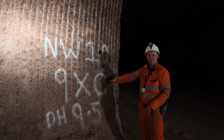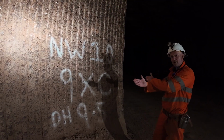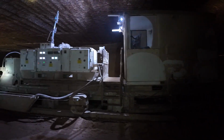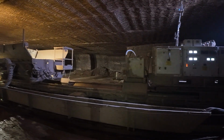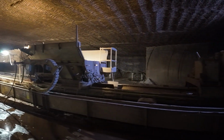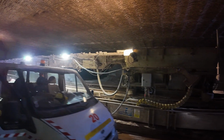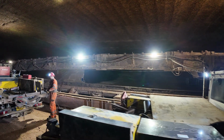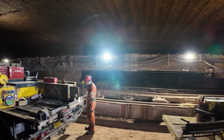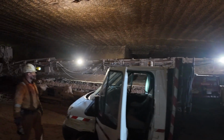We're at 9XC, and the XC means cross-cut. So every time that we have a cross-cut within our mine structure, this will tell us where it is. So if you want to know if the machine is in Northwest 10, number 15 cross-cut, we'll know where that machine is. And the bottom number at the moment here, which says 9.5, means that there's 9.5 meters of salt below us. So when we've mined out this layer for 1.8 to 2 kilometers, we'll bring the machine back and we'll take the floor out. So that salt that we're stood on now will eventually get mined out and distributed.